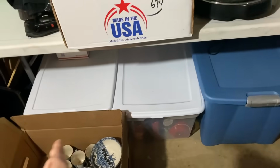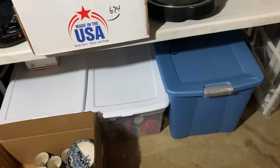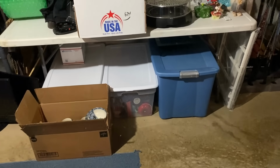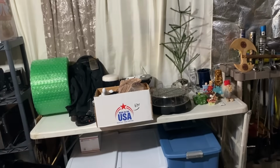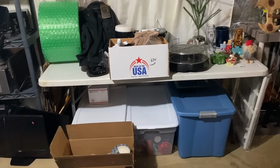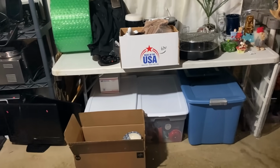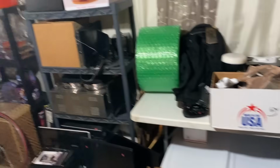All three of my breakable bins are underneath right here, 1, 2, and 3. So I try to keep glass on the floor because I've learned from experience that if you keep most glass items high, you're setting yourself up for potential disaster. So while I do have some stuff that just kind of sits at random, most of my glass is underneath, some of it right there. And this is my staging area for when I come home.